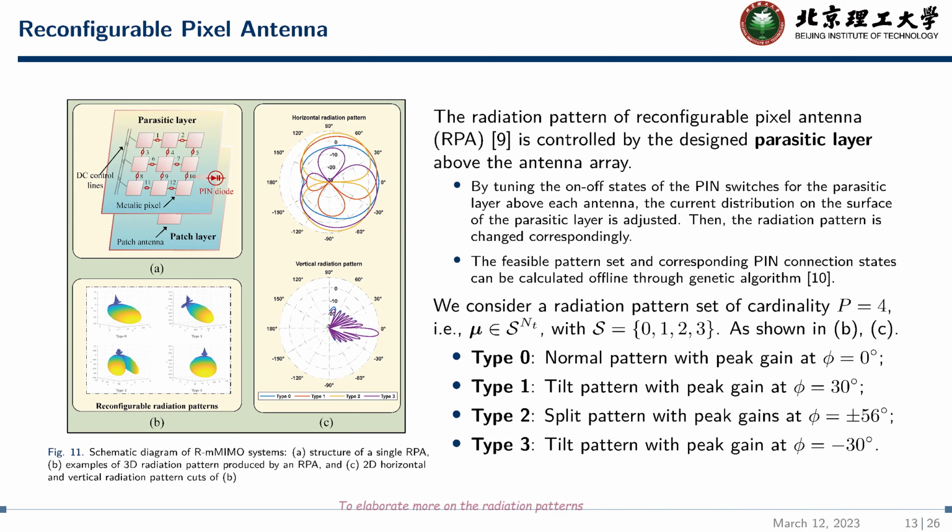To elaborate more on the radiation patterns, we exhibit an example of a detailed reconfigurable pixel antenna and its generated radiation patterns. As shown in Figure 11a, the design of the parasitic layer is the key to the reconfigurability of the radiation pattern, and the available patterns of each RPA are also constrained by the designed parasitic layer. In the example shown in Figure 11a, there are 12 pin switches for the parasitic layer above each antenna, which can potentially produce 4096 EMR patterns.